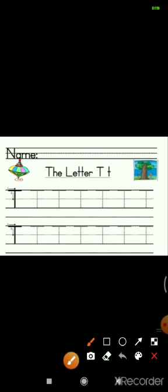So children, which letter is this? This is letter T. Let's trace. Standing line, sleeping line. Standing line, sleeping line. Letter T.